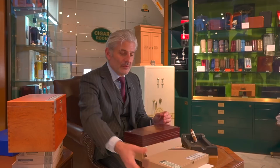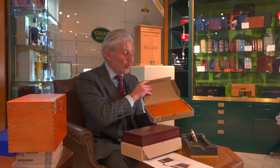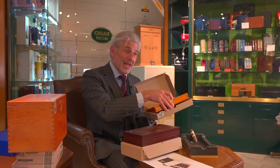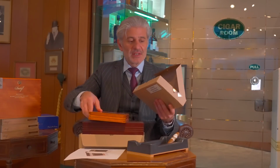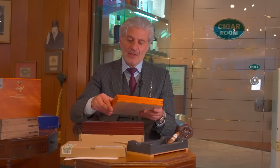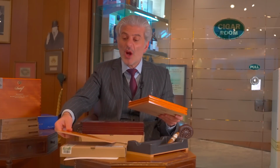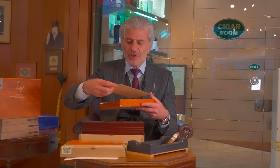We also have, from the same year of limited edition production, the Hoyo de Monterrey Monterreyes number 4. It comes in a box of 10 as opposed to the 25 of the Bolivars. This is a significantly bigger cigar. It's a 55 ring gauge, like a wide Churchill in thickness, a little bit longer. I believe it's about 5 3/4 inches in length.